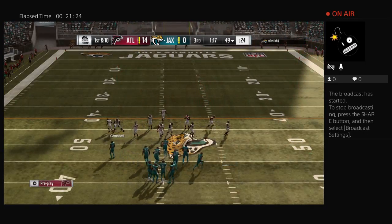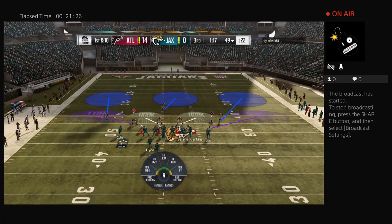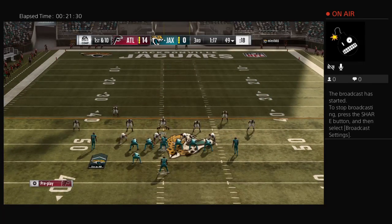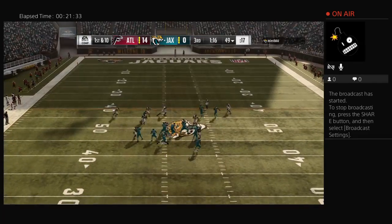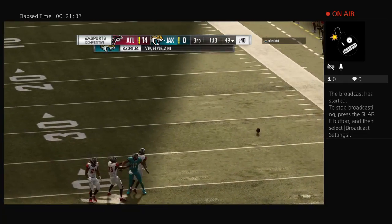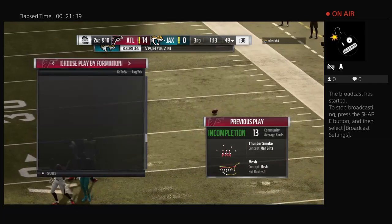Bortles leads the Jags up 1st and 10, just shy of midfield at the 49. Hey, let's go. Trip left. Screen inside. So after the INT, it's Bortles. And he was hit as he threw it there, and it forces it incomplete.